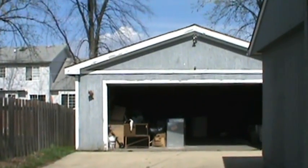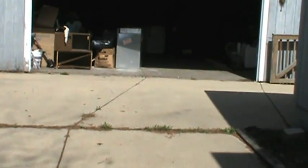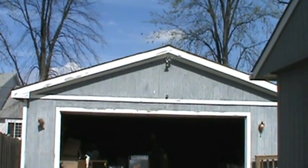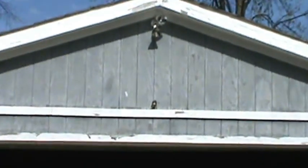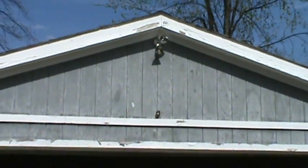So this is the 2-car garage. Nice big 2-car garage. The driveway is in pretty good condition, so not a lot of outside work. The biggest work we're going to have to do is get the siding painted so that it looks good. The siding looks a little tired, and it needs to be cleaned up so that it just looks good.